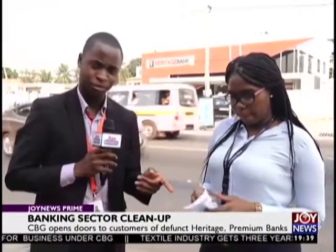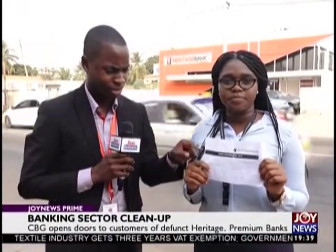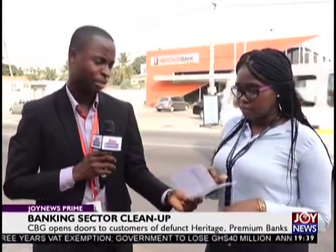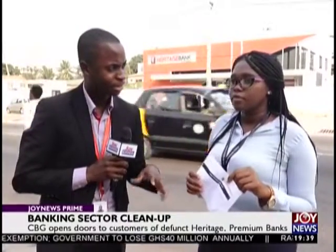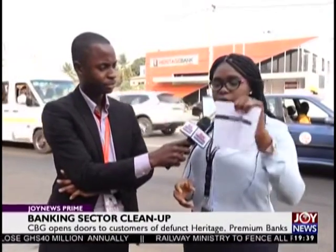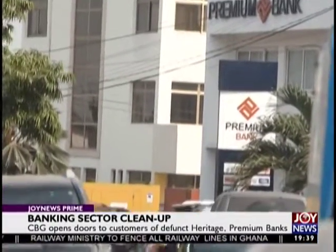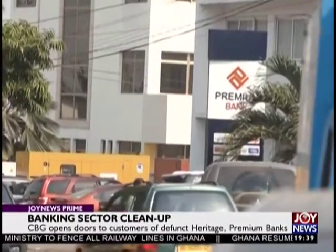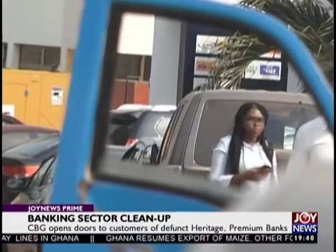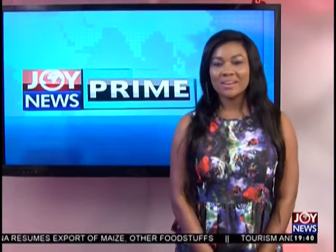But Alberta, you do have a sheet of paper. I think this one is the cash withdrawal slip of Heritage Bank. Help me understand. Heritage Bank is now a defunct bank, but for you to have the cash withdrawal slip of Heritage Bank, still having Heritage Bank on it, does it give the impression that things could change moving forward, having CBG on it? Exactly. Moving forward, customers are not going to see this, whether being Heritage Bank or Premium Bank. Moving forward, it's going to be CBG, that's the Consolidated Bank Ghana. So your withdrawal slip or your deposit slip is not going to be Heritage or Premium Bank. So that's going to be for both customers of Premium and Heritage. So that's Charles Aite and Alberta BC.